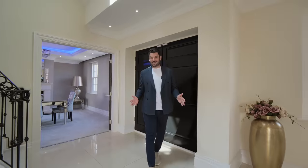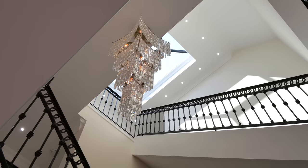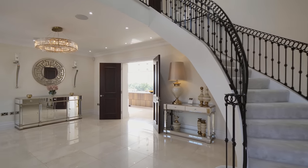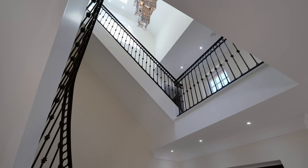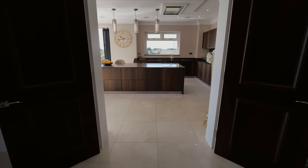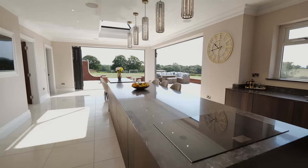Welcome to Astley House, and I genuinely don't know where to start in this property, but I've got to point out this really, really impressive entrance hall. You can see the 3 levels, and that crystal chandelier is absolutely stunning. You've got the spiral staircase as well, but now I'm gonna take you straight into the heart of the home, the kitchen, and this, on a day like today, is mind-blowing.